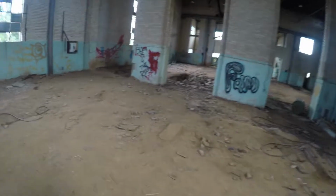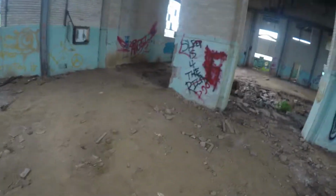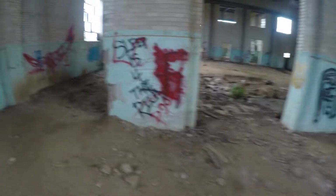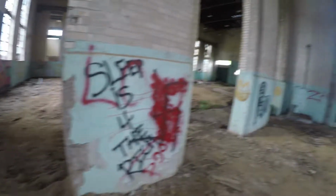I like to try going during the day, even though I do like the hauntingly disturbing feel of going at night and how creepy it is. If you use a flashlight at night, it can be seen from far away. You don't want people to know you're here.